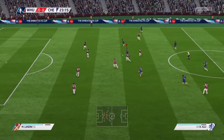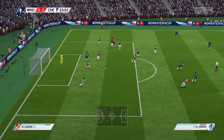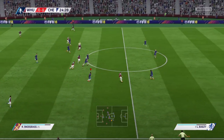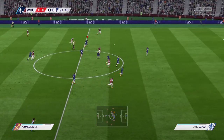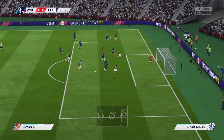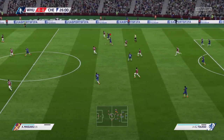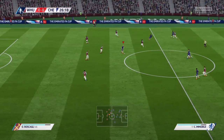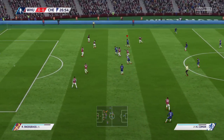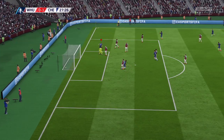Dele Alli. Coman. Lanzini. Robert Snodgrass. Opportunity in a wider area. I must say the defender took a chance and got away with it. Tolisso. Dele Alli. They could pose some danger now. Immobile. Into the lead they go.